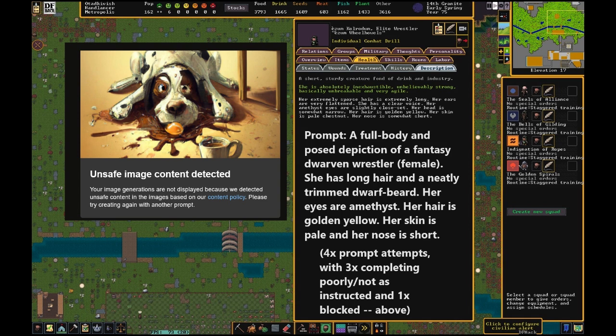A lot of things, I was trying to specifically depict the physicality of this bearded female dwarven wrestler, and I can see as I'm describing it out loud how this would trigger some red flags. But anyway, I tried these prompts 4 times, and each time I asked for 4 attempts. And one of those times, Bing Image Create said, I'm not going to do that. And again, just to read it, there's nothing wrong with it, I would argue. Prompt: a full body and pose depiction of a fantasy dwarven wrestler, female. She has long hair and a neatly trimmed dwarf beard. Her eyes are amethyst. Her skin is golden yellow. Her skin is pale and her nose is short. They said unsafe image content detected.